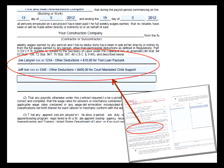And in this case, we have Joe Laborer. Under other deductions, we have $10 per week for a tool loan payback. So our company loaned Joe $100 for tools, and we're going to take it $10 each week, and we have to show that. Now, one thing to remember on this is that Joe must have signed a statement saying that it's okay for us to take this $10 each week. Now we're just showing our public agency why we're taking this $10.